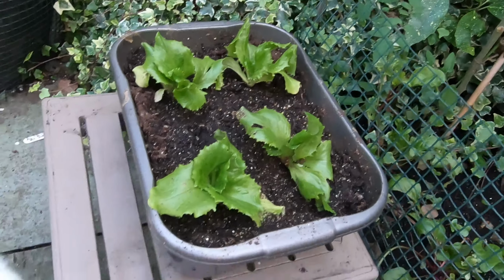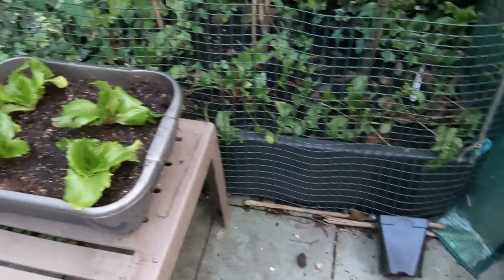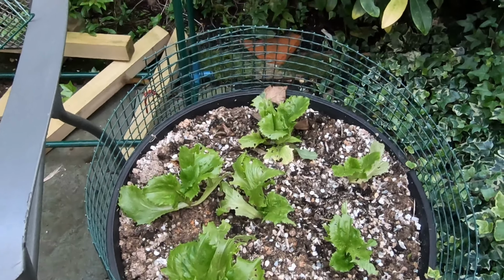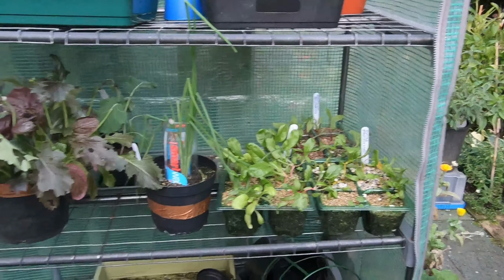Got some iceberg lettuce. Oh, there's Colin. Hello, Colin. Not speaking today, just wandering. So some iceberg lettuce there, and some iceberg lettuce there. A couple of bits and pieces in the grow house, not that much.